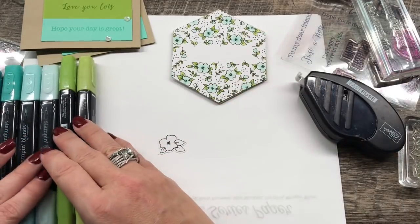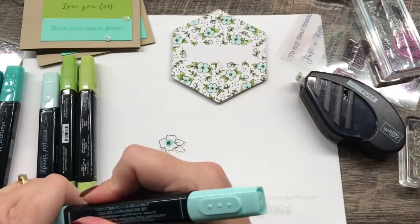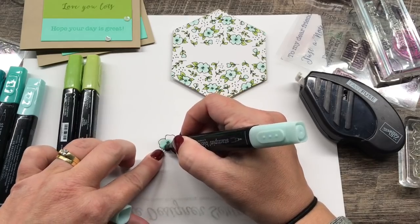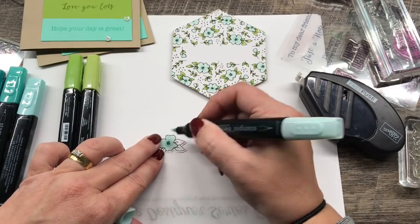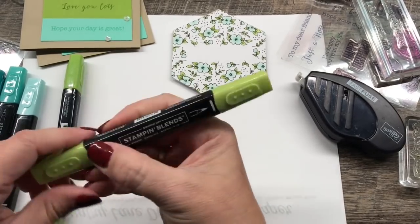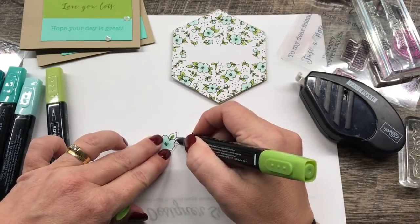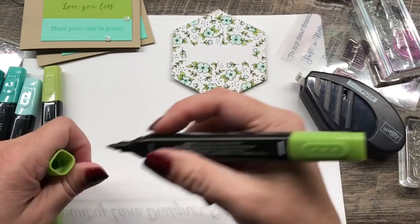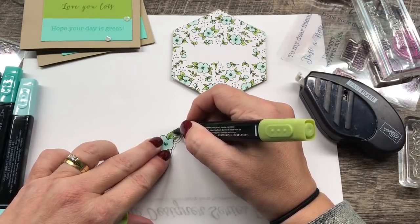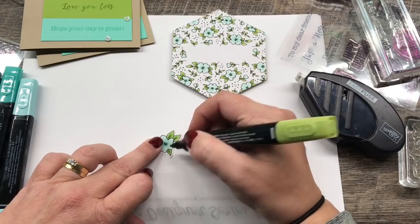and then we'll put it together similarly to how it comes in the kit, but I'm going to show you a couple of cool differences. So I'm going to start by putting some of the dark Pool Party in the center. Then I will kind of blend it out using my light Pool Party all the way to the edges, like so. And then I will go ahead and take the dark Granny Apple Green and kind of color in the center of my leaves along that little line that's drawn in there. Do the light one, blend the colors, and you get some beautiful shading with our Stampin' Blends like that.